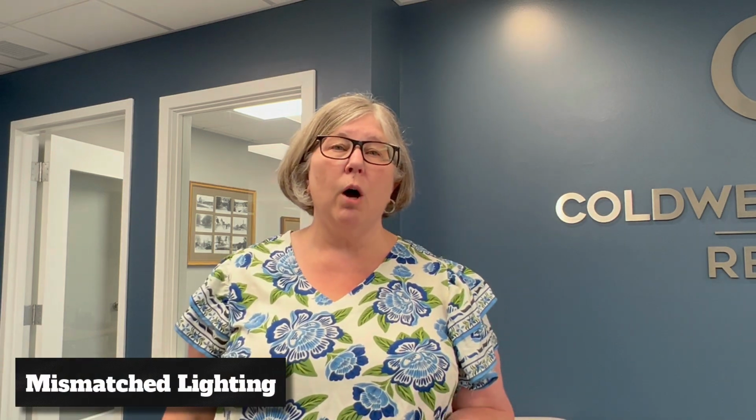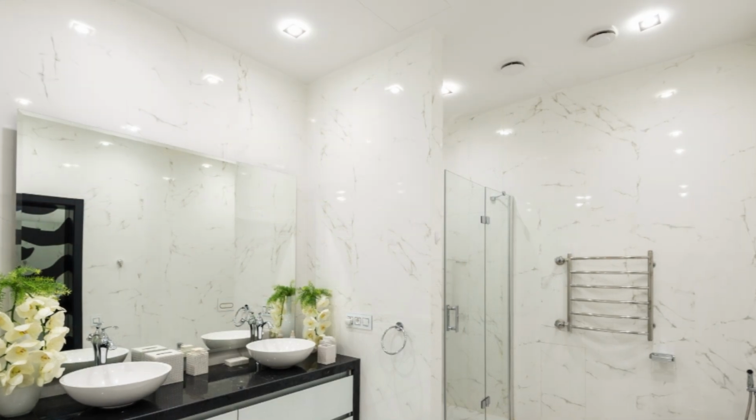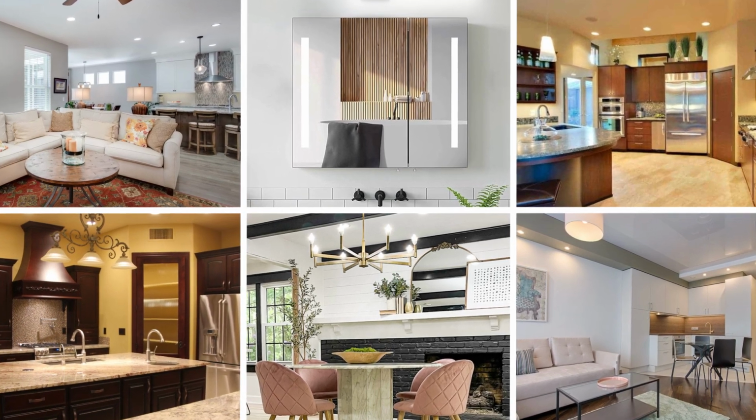Mistake number 2, mismatched lighting that makes your home feel disjointed and dated. Here's what I see constantly. Warm yellow bulbs in the kitchen, cool white bulbs in the bathroom, daylight bulbs in the living room. Your home ends up looking like a patchwork quilt of different lighting moods, and buyers notice this inconsistency immediately.